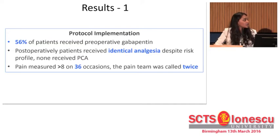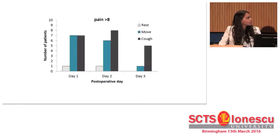Pain was greater than 8 on 36 occasions. However, the pain team was only called twice when they were supposed to be called every single one of those times. So this is a graph demonstrating the number of patients that had a pain score of greater than 8 out of 10 at rest, moving, or coughing on day 1, day 2, and day 3. However, as I mentioned, the pain team were only called twice.